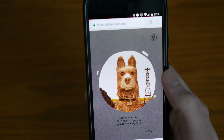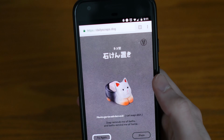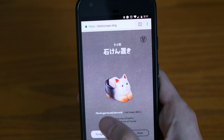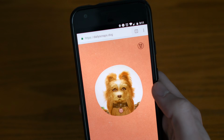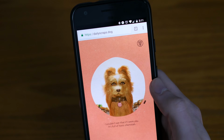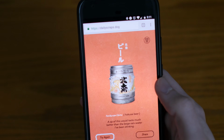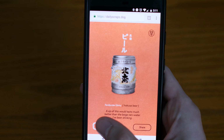Let's take a vote. All in favor of opening a garbage sack, say aye. Another cat soap dish. Soap reminds me of baths, and baths remind me of home. Another bag. I wouldn't eat that if I were you. It's full of toxic chemicals. We're getting that quote a lot today. It is Hokusai beer. A sip of this would taste much better than the beige rainwater I've been drinking.